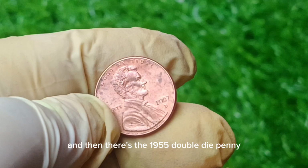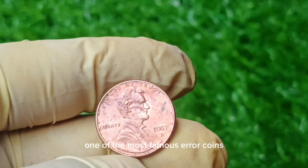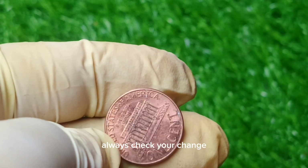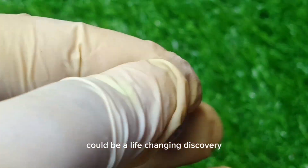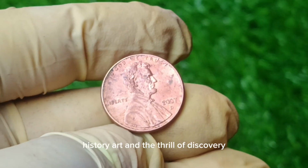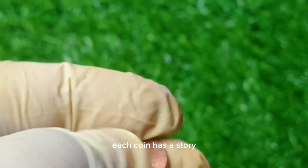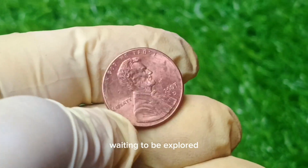And then there's the 1955 double die penny, one of the most famous error coins, which has been known to sell for over $100,000. The moral of the story? Always check your change. That ordinary-looking penny could be a life-changing discovery. Even if you don't find a $1 million penny, coin collecting is a hobby that connects you with history, art, and the thrill of discovery.